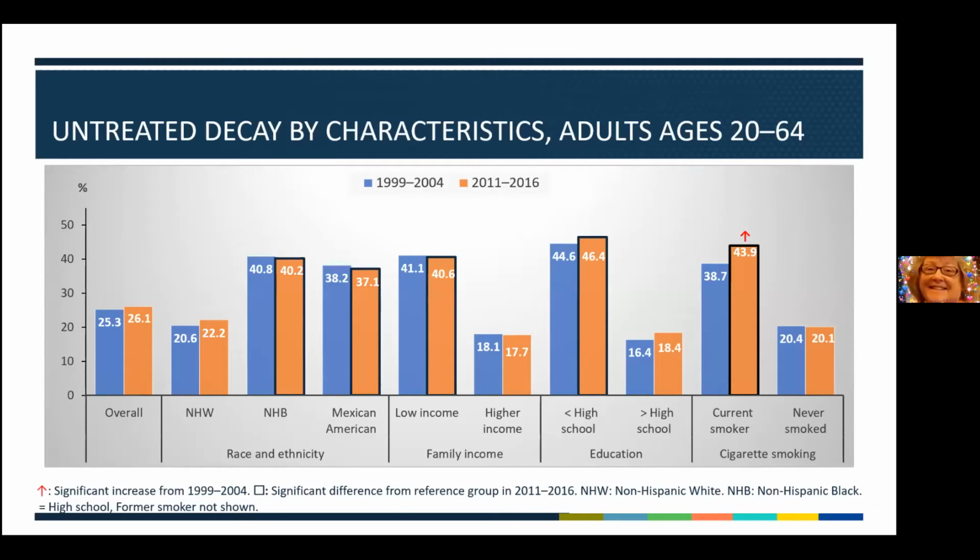And this chart shows untreated decay prevalence for working age adults aged 20 to 64. From left to the right, overall prevalence, then by race, ethnicity, family income, education, and finally by cigarette smoking status. So overall, more than 1 in 4 working age adults had untreated decay, and no change was detected overall or across the subgroups. However, current smokers experience a 5 percentage point increase in untreated decay prevalence from 1999 to 2004.